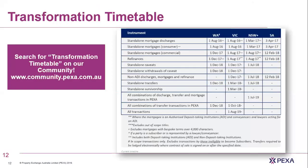Also on our community, we do have what we call the transformation timetable. This particular timetable outlines when documents in New South Wales are mandated or will be mandated. If you are interested in having a look at those mandate dates, you can just go to our community page. You can look for transformation timetable, or even just pop in the word mandate, and you're going to see this article come up. That table is located at the bottom of the article, and you can see all those mandate dates there.